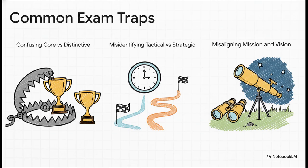So here are the really common traps you're going to see. First, confusing core versus distinctive. If the prompt says a company is proficient at something, that's a core competency. If it explicitly says they outperform the industry standard, boom, that's distinctive. Second, misidentifying tactical as strategic. Pay attention to the timeline. If a decision spans 6 months and affects one specific department, it's tactical. If it spans 5 years and shifts the entire business model, it's strategic. Third, misaligning mission and vision in case studies. Pay super close attention to whether the company in the prompt is looking at who they are today or who they want to be tomorrow.